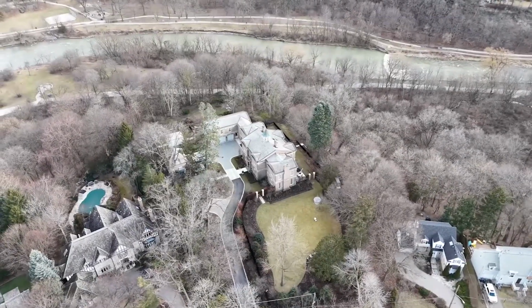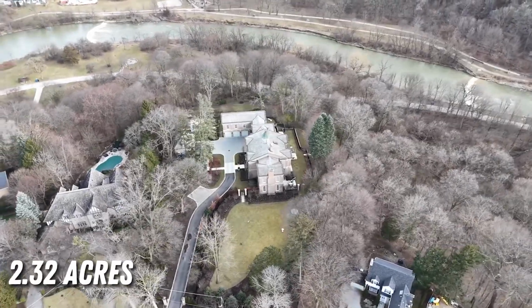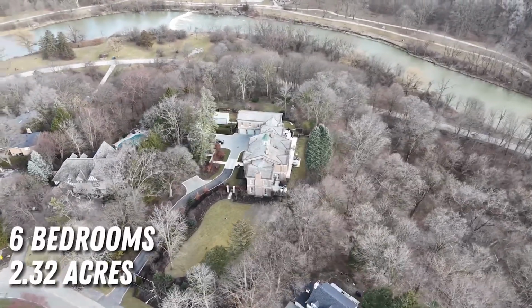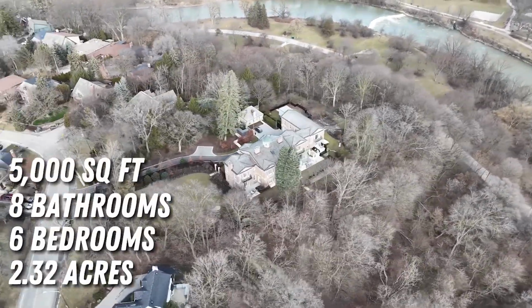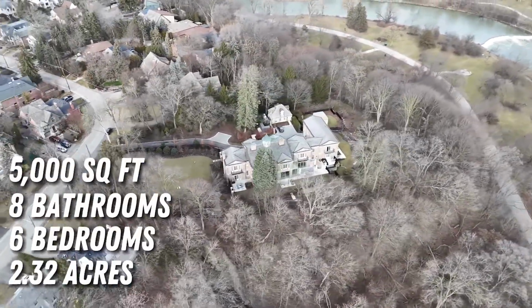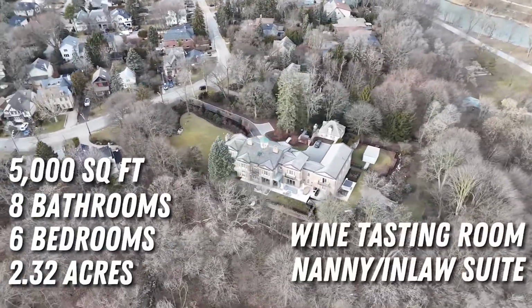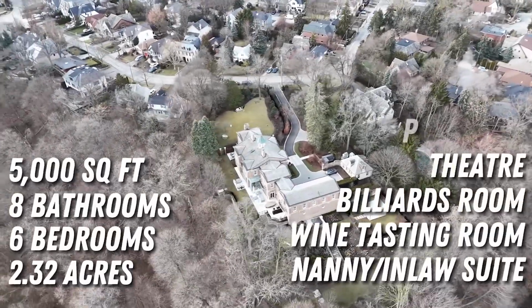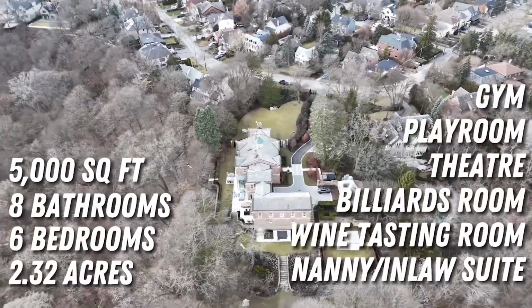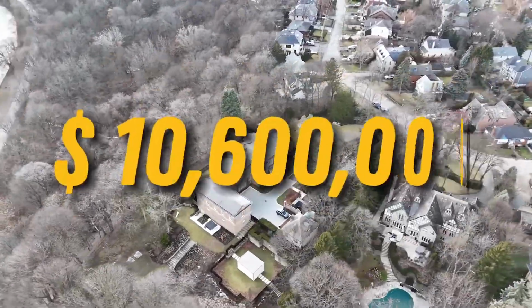Next up is this iconic property set on 2.32 acres overlooking the Humber River. This property features 6 bedrooms, 8 bathrooms, over 5,000 square feet of interior living space. It comes equipped with a second floor nanny in-law suite, a wine tasting room with a 4,000 bottle wine cellar, a billiards room, a theater room, a playroom, a gym, and a wet-dry spa. All this sold for a cool $10.6 million.